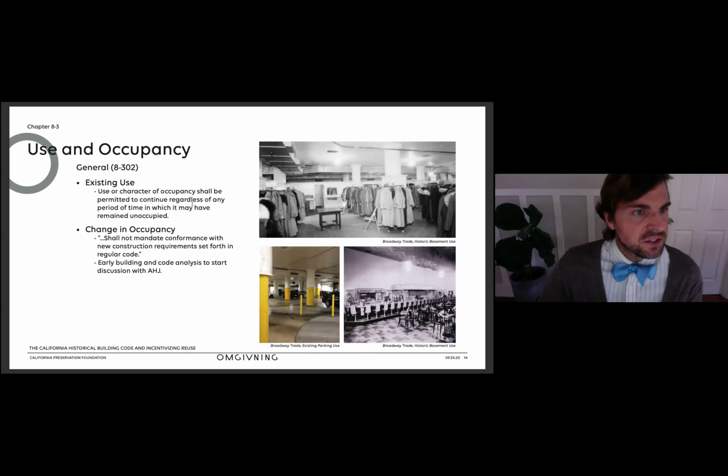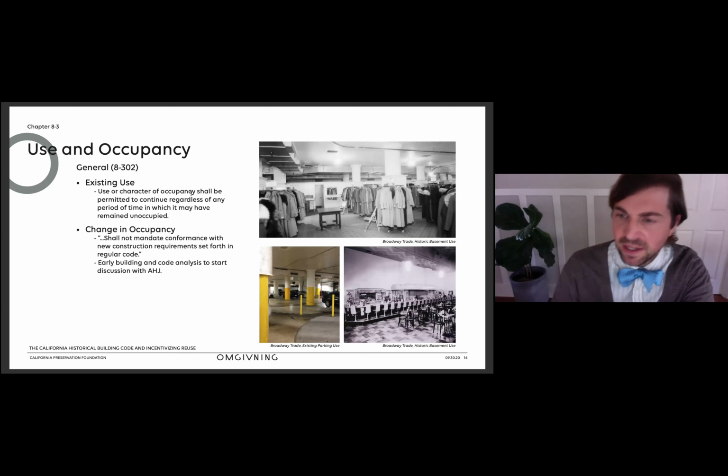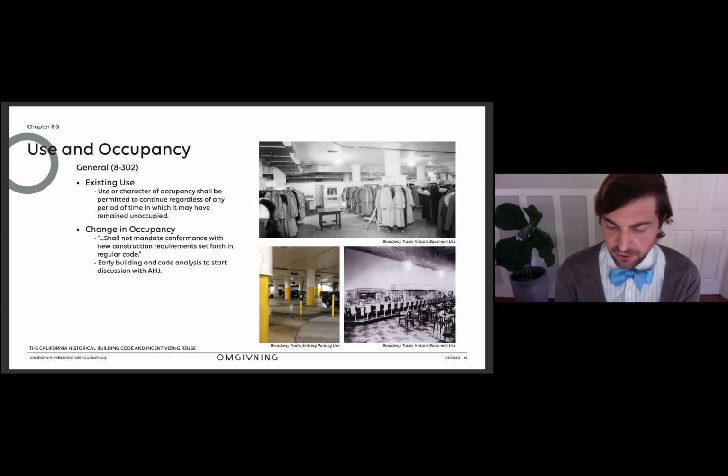So we'll jump into use and occupancy. This is section 3 of the Historic Building Code. For existing use, the use or character of the occupancy shall be permitted to continue regardless of any period of time in which it may have remained unoccupied. This is something that Karin had mentioned as part of the Broadway bulletin. The imagery on the right comes from Broadway Trade. On the lower left, that is the basement level that was being used for parking. But we were able to find historic drawings and photos that showed retail and restaurant use.